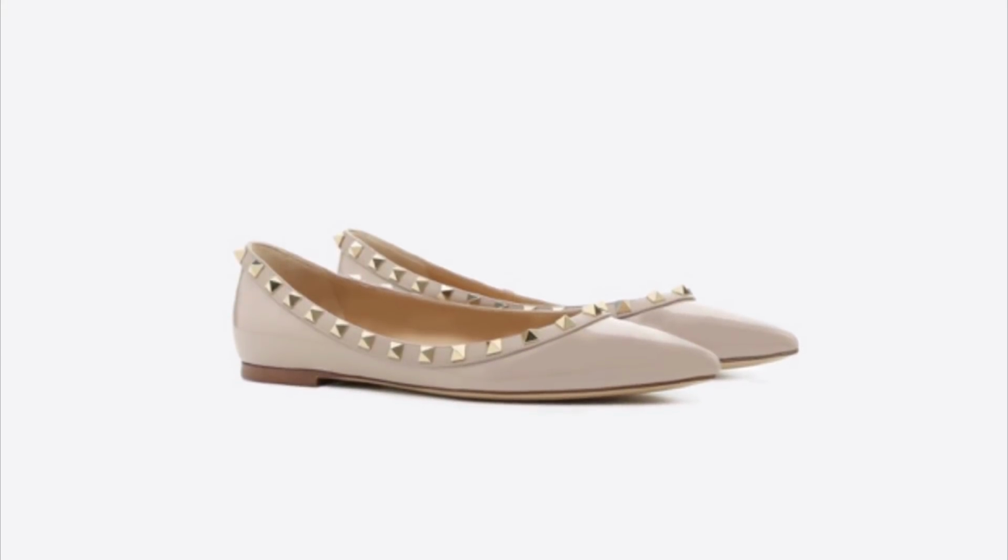On my current wish list is just the very popular Valentino Rockstud leather pump, but obviously Valentino has a lot of other Rockstud options. I actually love the look of the Rockstud flats, but I've heard that they're really uncomfortable. There have been several reviews that have indicated that the Rockstud pumps, the heels, are actually more comfortable than the flats. And then lastly, I just had to give honorable mention to a Jimmy Choo pair of shoes.